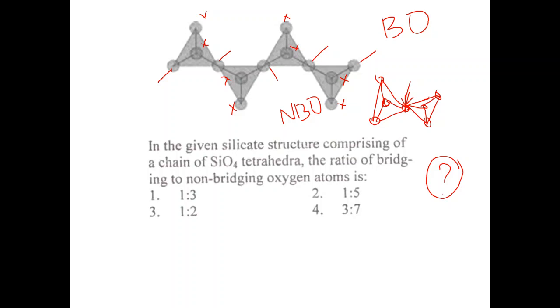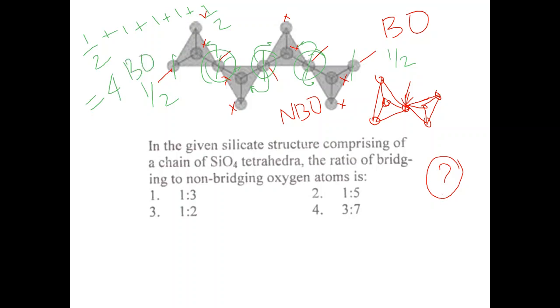And what is that mistake? The mistake is that we are looking at this bridging oxygen as a whole, but actually it is half shared by this tetrahedron and half shared by that tetrahedron. So this one which you are seeing here is actually a half bridging oxygen, and this one is also actually a half bridging oxygen. So how many bridging oxygens are we seeing here? We have half plus this full one plus this full one plus this full one plus this half. So it becomes 4 bridging oxygens, not 5.